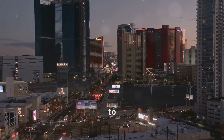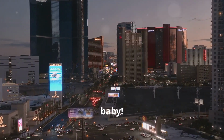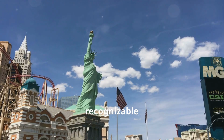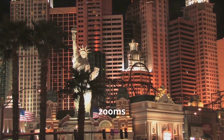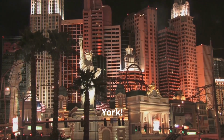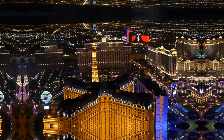From tropical paradise to the streets of New York City, because why not? This is Vegas, baby. At number 13, the New York Hotel is instantly recognizable with its replica Statue of Liberty and Empire State Building. But the real highlight here is the roller coaster that zooms around the hotel. It's a wild ride, just like the real New York. Just, with less chance of smelling something a bit dodgy.